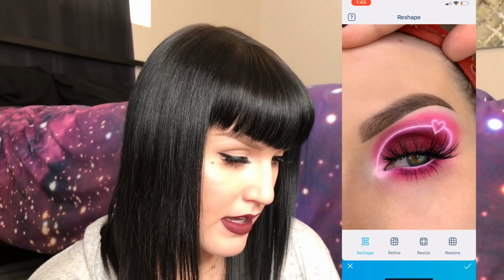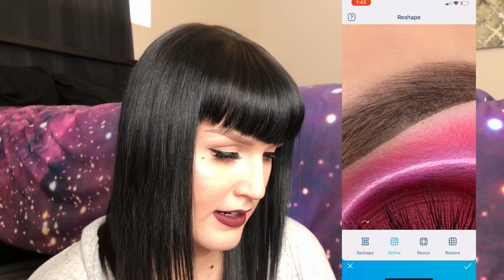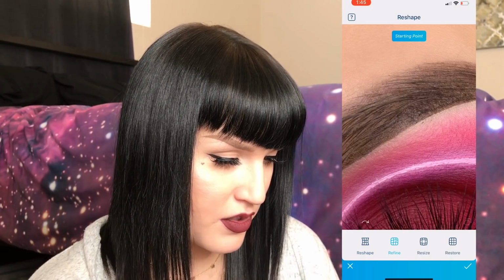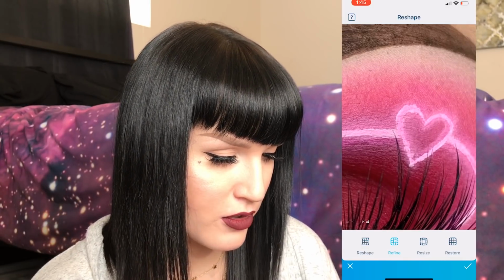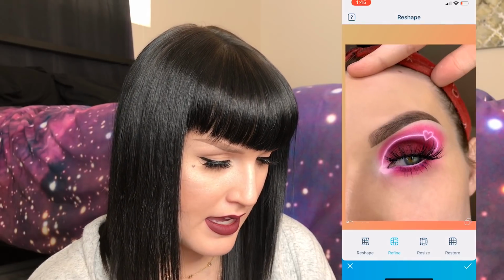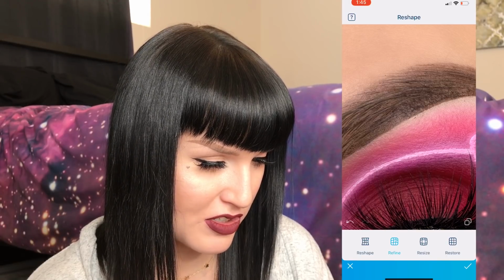Now I'm going to go into Reshape, and this is where I'll fix my eyebrow a little bit. In Reshape, I like to go to Refine. Reshape itself will move stuff like this, whereas Refine will move like a spot. So say this heart is a little too long, so we can push it up like this. Not too much, but just because the curvature of my lid made it look a little funky, we can kind of straighten out some lines a little bit. And then let's also fix my eyebrow just a touch, make this line more straight.